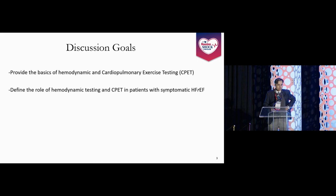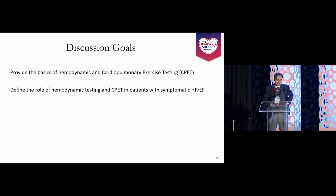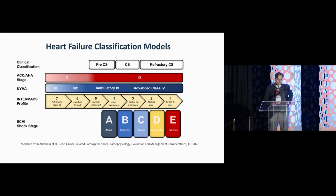So, a twofold goal: I want to provide the basics of hemodynamic and cardiopulmonary exercise testing in patients with symptomatic heart failure, specifically with reduced ejection fraction. I hope to define the role and put forth the concept that these are complementary tests.